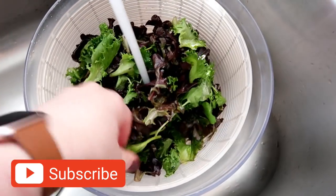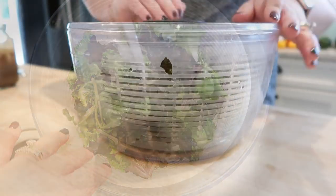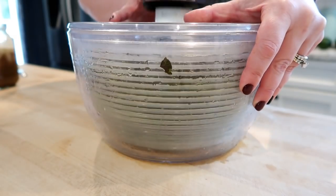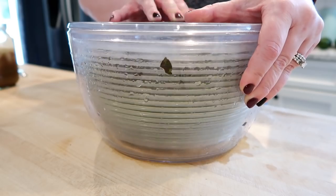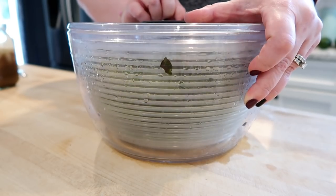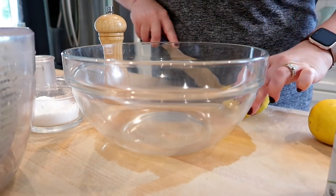So I have some spring mix here, and I'm just giving that a wash in my salad spinner to make sure that it's clean. I'm going to spin it dry, and then we'll go ahead and make the vinaigrette for the salad. So for the lemon vinaigrette, you will need a 1/4 cup of freshly squeezed lemon juice.